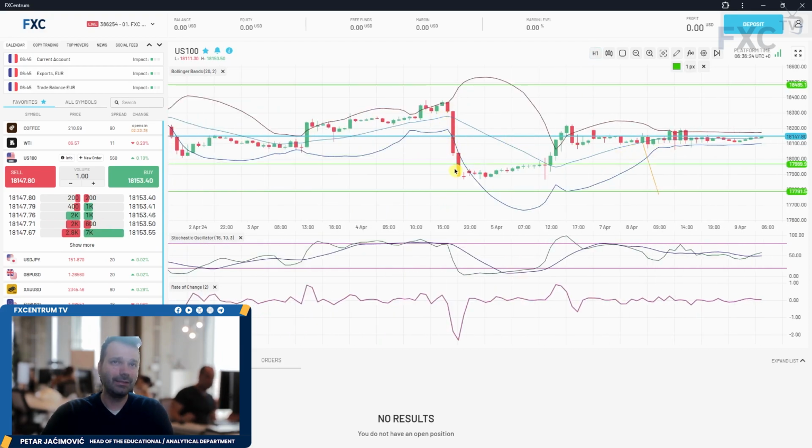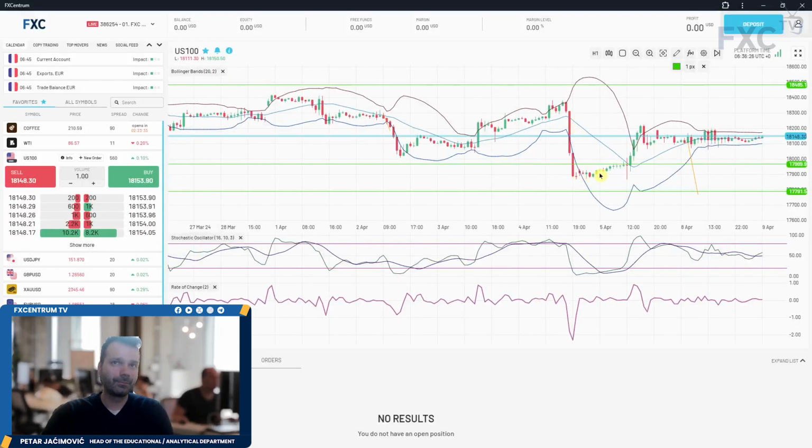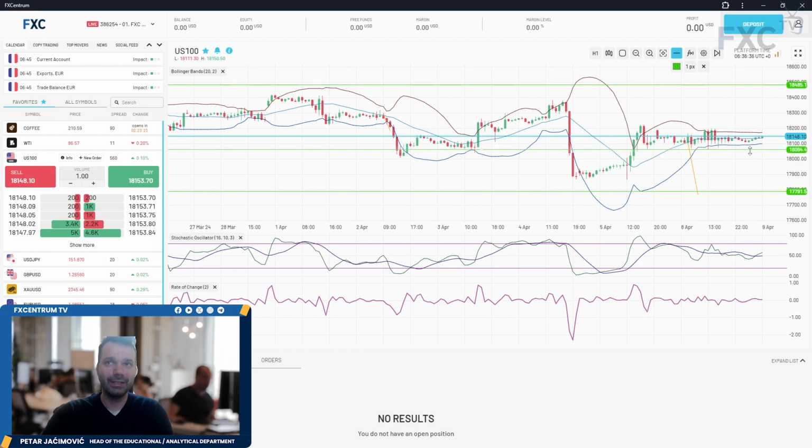Hourly time frame, it's pretty flat. We can see there was an initial sell-off at this point. The market had reaction back up above the Bollinger and then the pretty much flat environment. So pretty much flat with a key intraday support at 18,000 mark. So 18,000 mark will be crucial for this morning. If the market can trade below 18,000 mark, there is a good chance for a further drop.